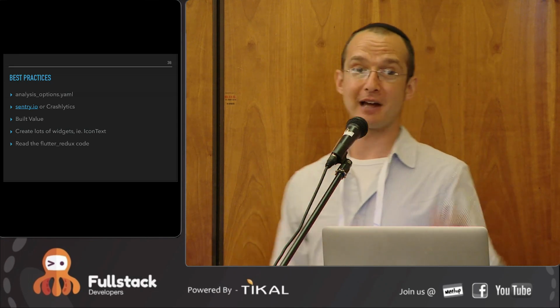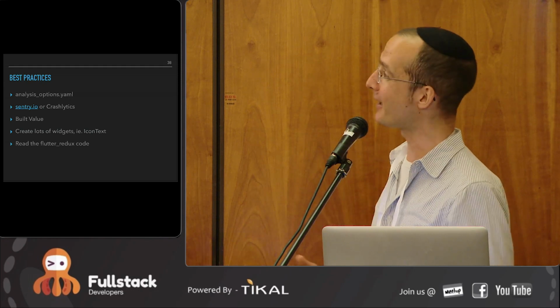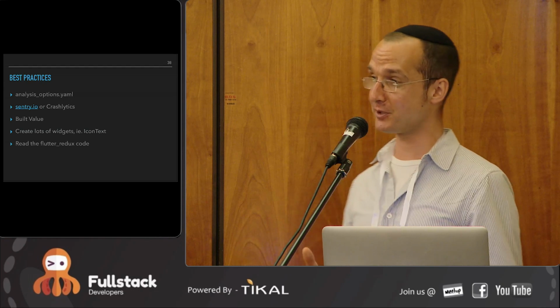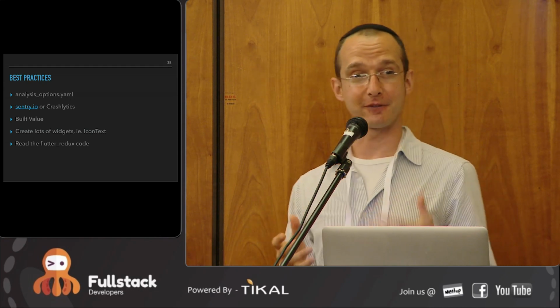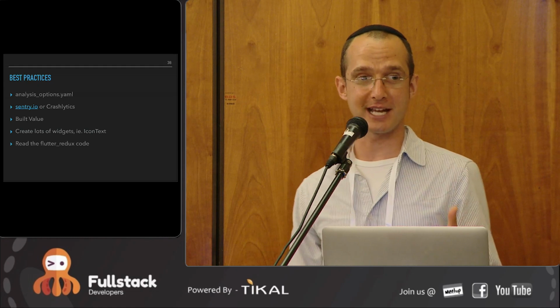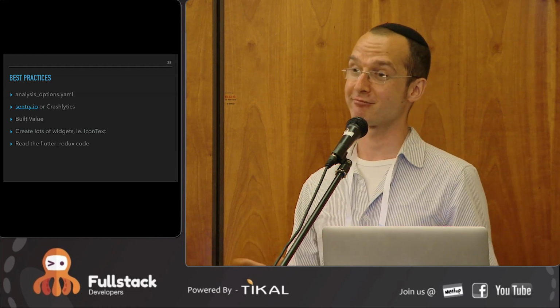Server-side error logging. My background's in web development. We have error logs. Switching to mobile, I was surprised by how little logging we had, and I certainly recommend using either Sentry.io or Crashlytics. We are using Sentry. We found it worked really well out of the box. The one thing you find about Flutter versus other platforms is that, and I have a bit of experience developing for iOS and Android, small errors like a null pointer exception on iOS, the whole app will crash instantly, right?